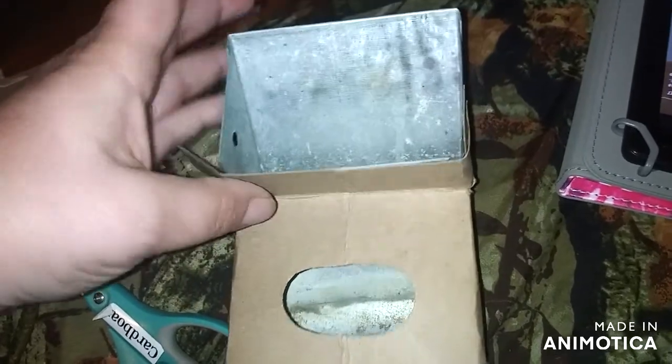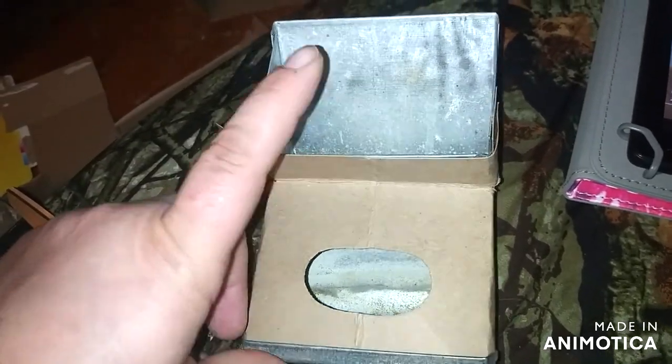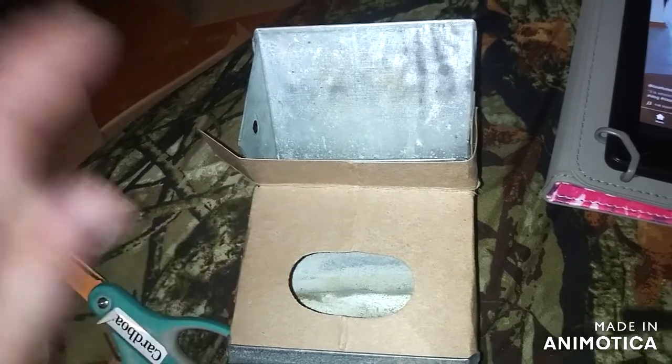And then, like I said, I'm going to make a flap. I don't know if I'm going to make the flap out of cardboard or what exactly I'm going to make the flap out of yet.